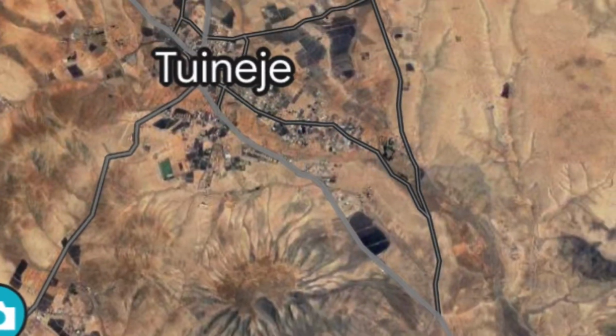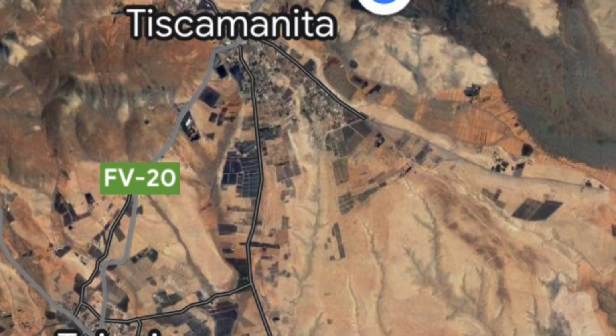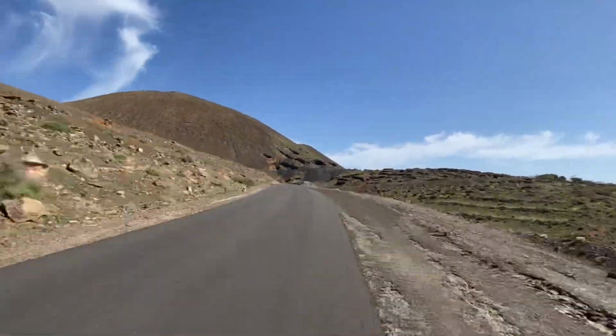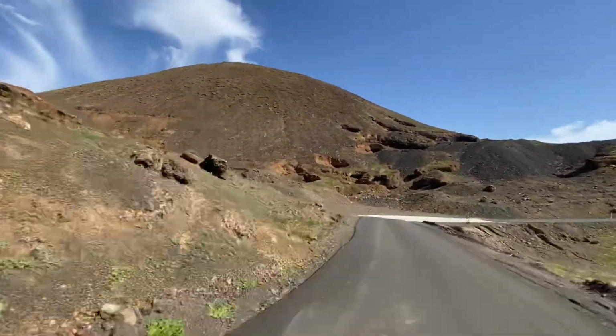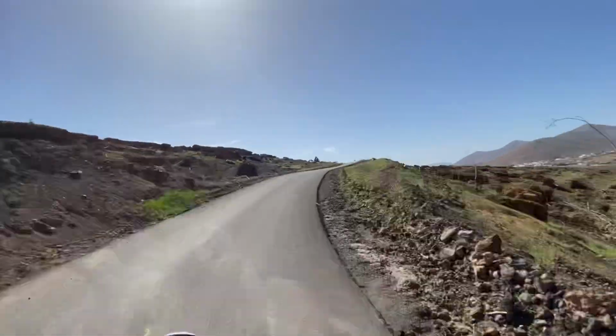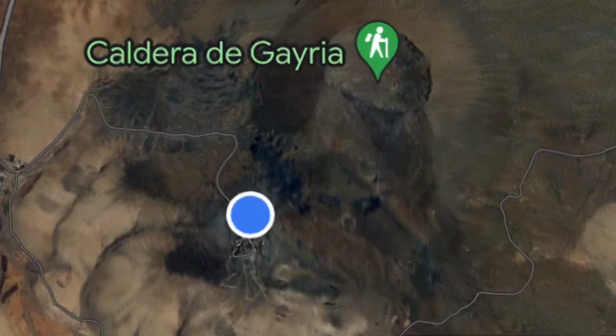I crawl off the rock road through the town of Tuineje and into Tiscamanita. After a little searching, I find what might be the access road to the caldera. But unfortunately, the road stops at a hotel at the top of the hill. On the way to Niko Motorsports, I'll try to get a copy of my key, get the oil filter exchanged, and get some chain lube, things like that. It's like an hour north of Costa Calma, in the middle of Fuerteventura.